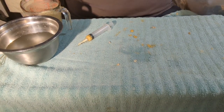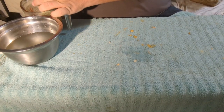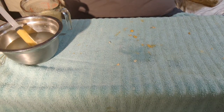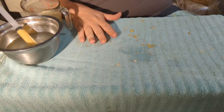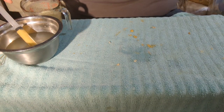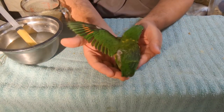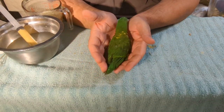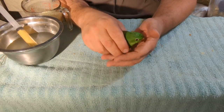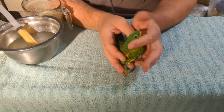Now, what's next? What do we want to feed next? The lorikeets. Let me get more food for them. Like I said, they are fruit and nectar eaters, but they do well on just regular hand feeding formula as babies. Here, look. This is a scaly-breasted lorikeet. Now, I have raised these before. They are absolute clowns. They are so much fun to raise.